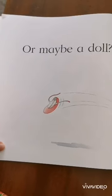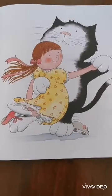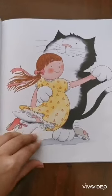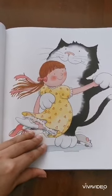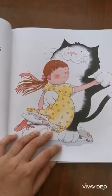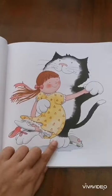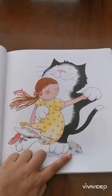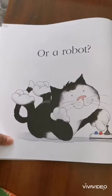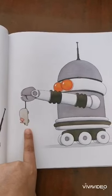Or maybe a doll. The doll is missing a slipper. Oh, Jasper is dancing with the doll. Na, na, na, na, na. Okay, the doll is wearing a yellow dress. And Jasper is stepping on a mouse. Or a robot. Here's your mouse. Here's your mouse, Jasper.